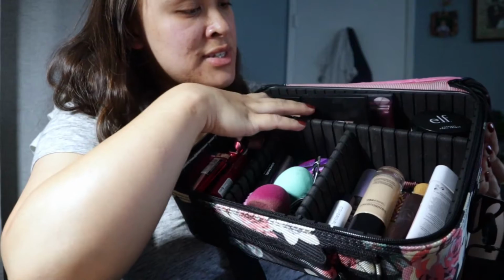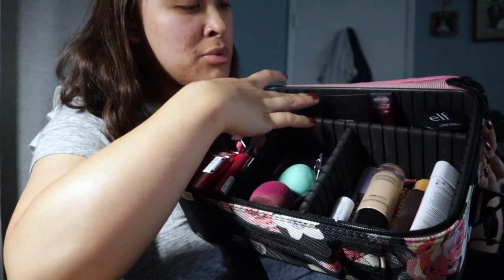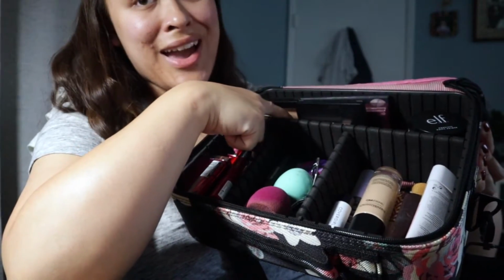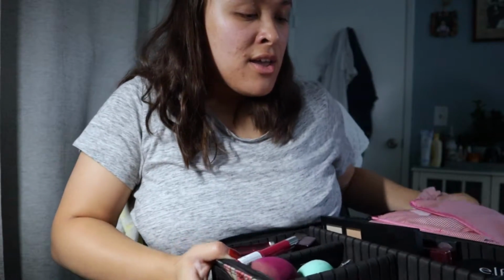And then I have some eyeshadow palettes and some blush contour palettes, and then a highlighter. And I'm gonna show you guys the palette that my sister got for me a few years ago that I still have. Yes, I still have it because it's one of my favorites, and I'm never ever going to let it go just yet. Like I said, I'm gonna let it go once I've hit pan on pretty much all of them.